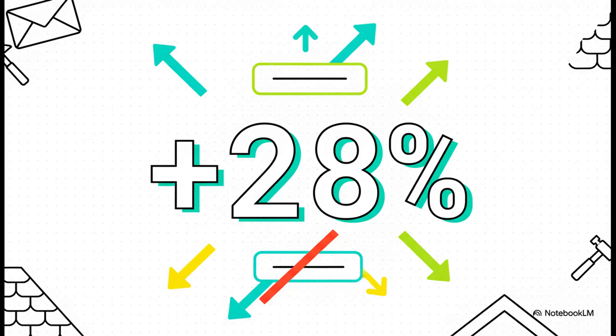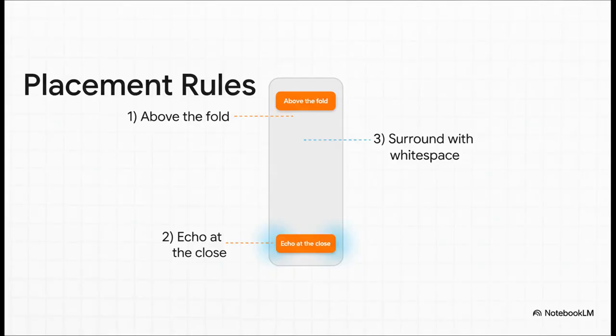That's what we in the marketing world call above the fold. It means you can see it without even scrolling. That's the power of placement right there. Okay, so the rules here are actually pretty simple. Rule 1, put your main, most important CTA right at the top so it's the first thing people see. Rule 2, it's okay to repeat it or echo it down at the bottom for people who skim. And Rule 3, surround it with white space. Give it some room to breathe. It really makes it pop off the page.